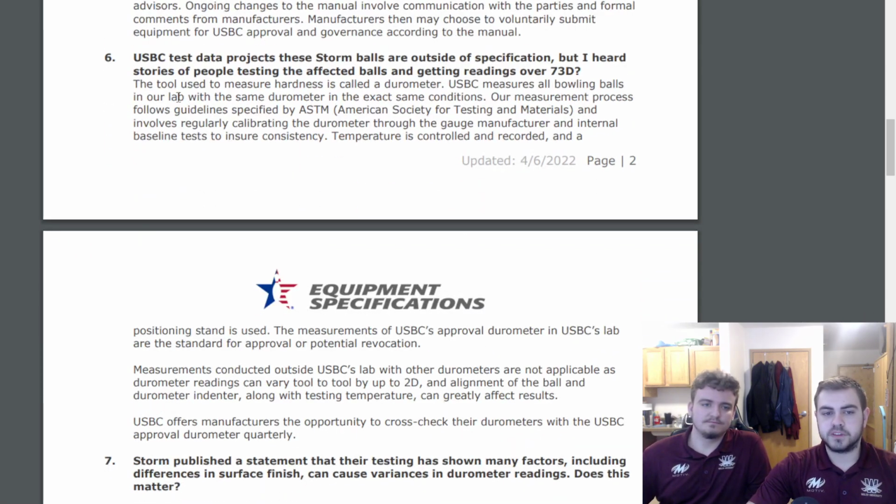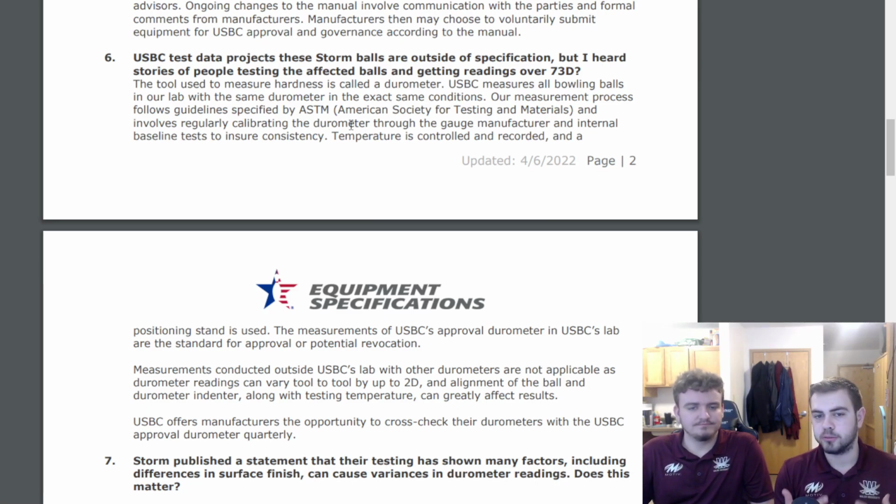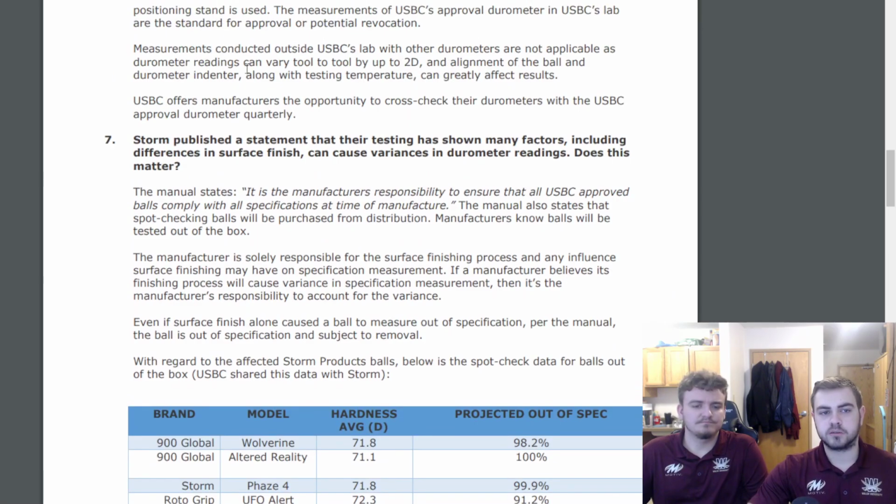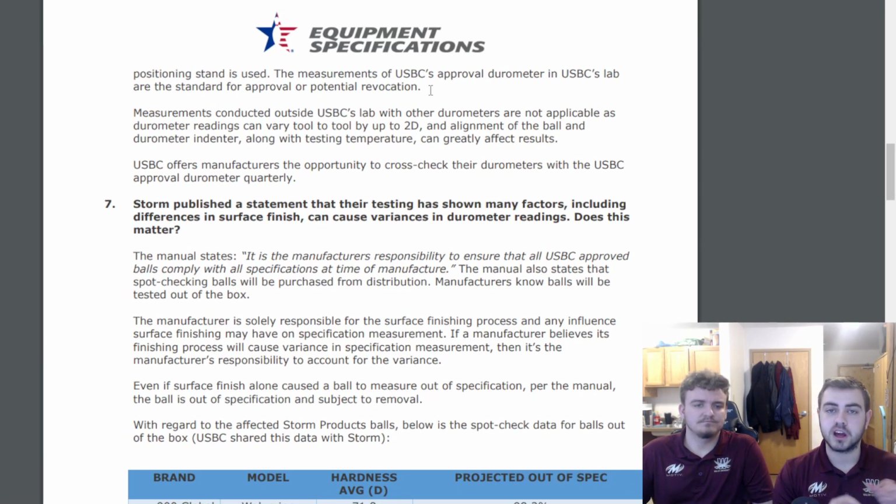Yeah, so they measure using a durometer. Basically, this just explains how they measure. The temperature and the humidity do affect how hard a ball measures too. So they measure a bowling ball at a very specific temperature, very specific humidity. The process is specific. It's precise. So that's why they say measurements conducted outside of USBC's lab with other durometers are not applicable, as durometer readings can vary tool by tool.